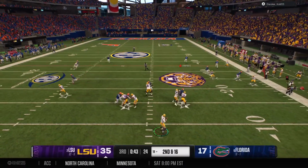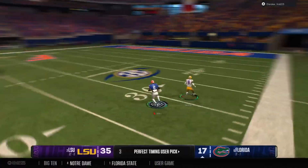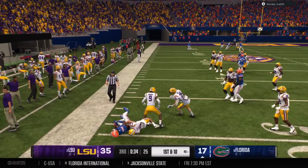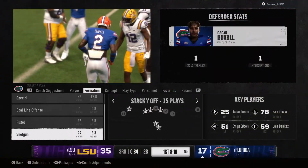And he drops back in the gun. He's looking deep here. And he throws his third interception of the day. Big takeaway, now looking for a big return. It's a big return off the INT. They steal their offensive possession.